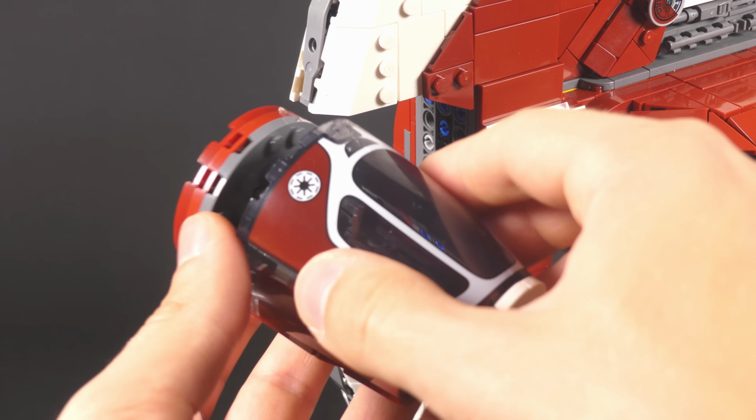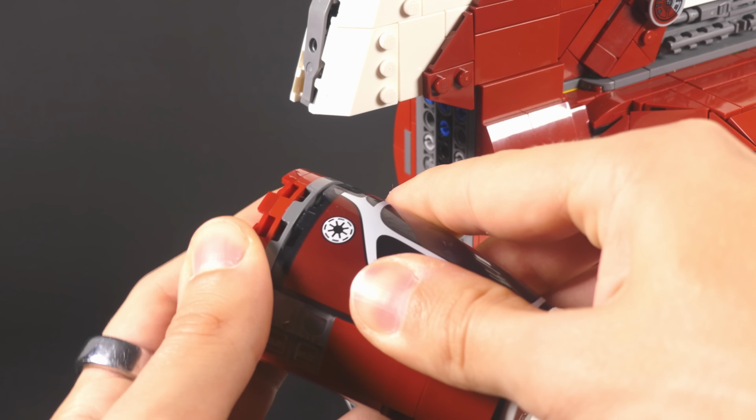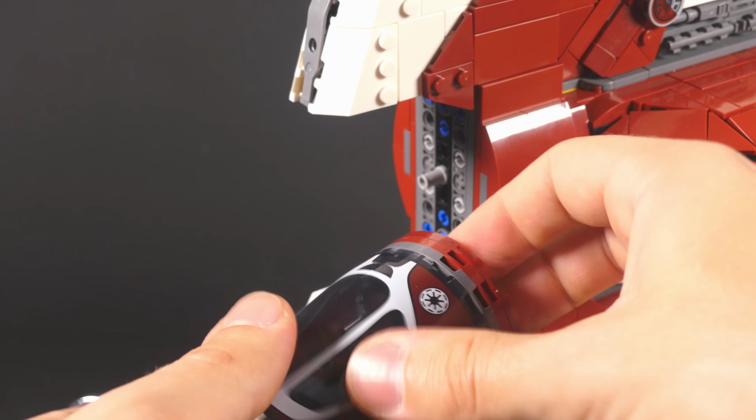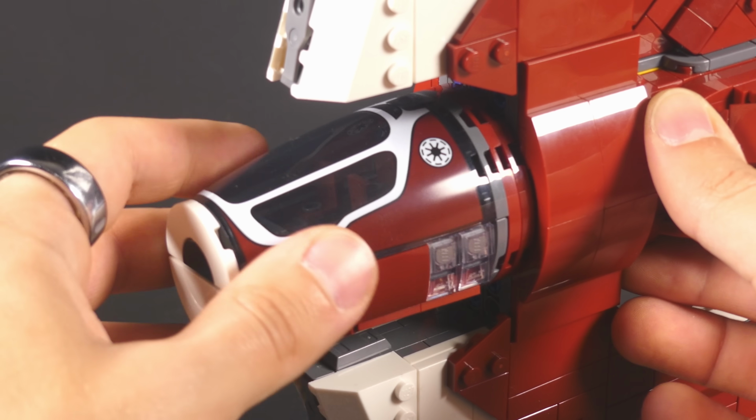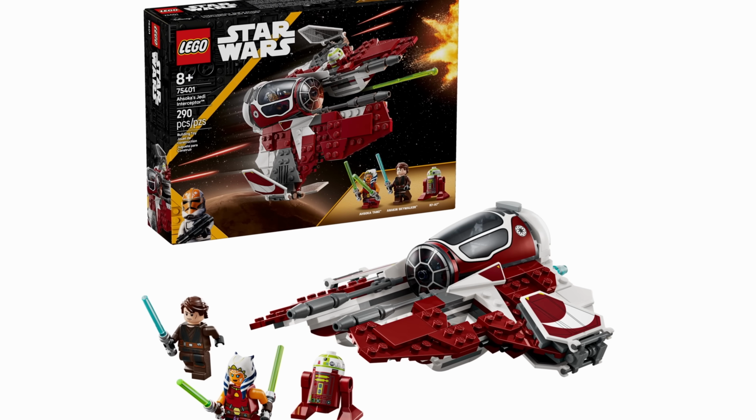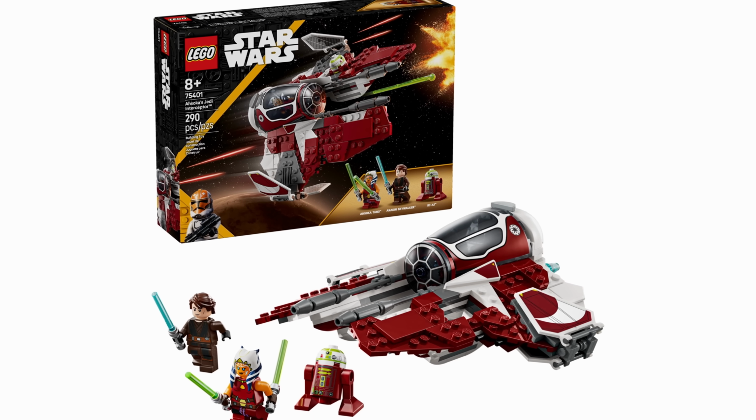Obviously this is not minifigure scale at all. A minifig scale one would be really massive, but let me know in the comments if that is something you would like to see. The most interesting part here is the use of the cockpit piece from the recent Ahsoka Jedi Interceptor set. A really clever part usage, I think.